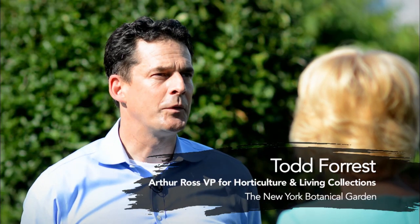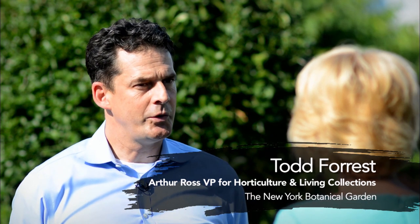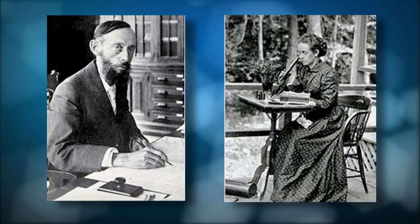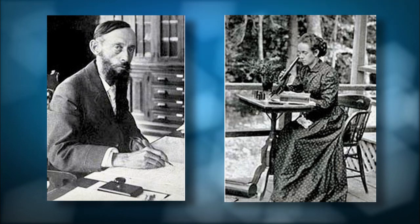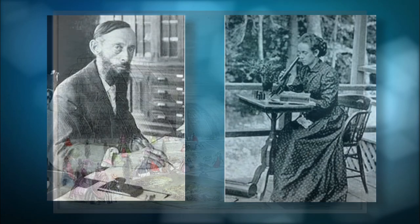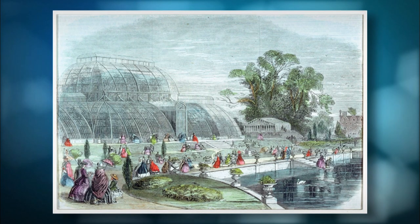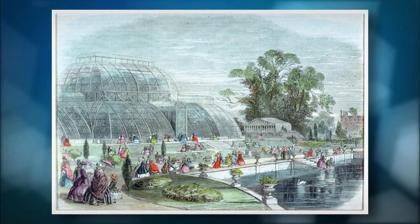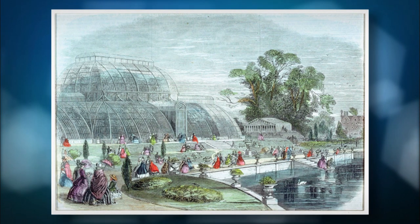The garden was established by an act of the state legislature of New York in 1891. It was founded by a man named Nathaniel Lord Britton and his wife Elizabeth Knight Britton. They were scientists, botanists, and they had gone to England on their honeymoon, and they had visited a place called the Royal Botanic Garden Kew. It was a glorious institution devoted to a three-part mission of botanical science, education, and horticulture, or the growing of plants. They came back to New York and said, New York and America need an institution like this. So they dedicated themselves to getting one created.